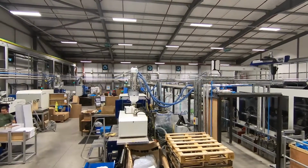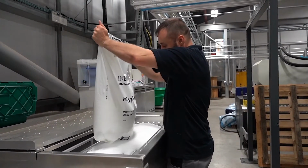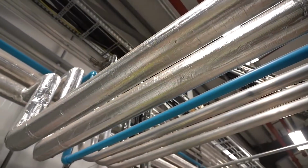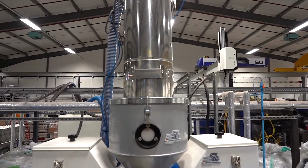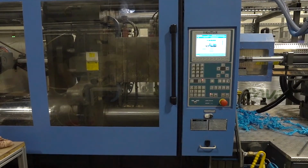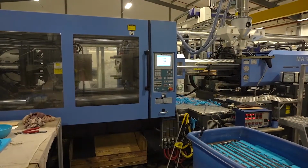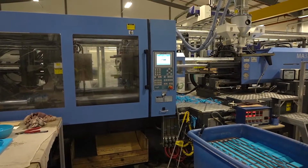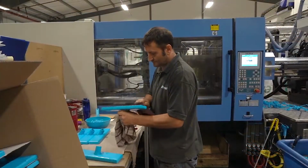The process starts here in the moulding department. Polypropylene granules are fed into these hoppers and make their way down these tubes into our injection moulding machines. Here the plastic granules and silver iron-based antimicrobial additive are heated to melting point, extruded by force through dies and rapidly cooled. The products then fall down into these bins where our operators check each product for quality control.